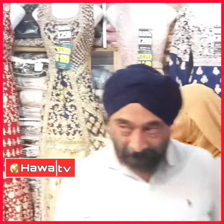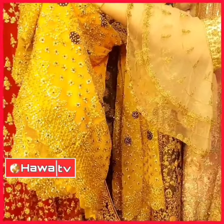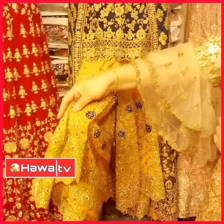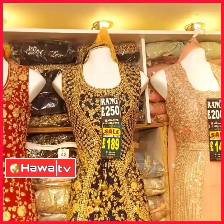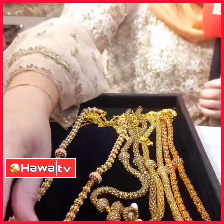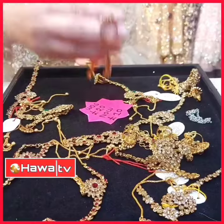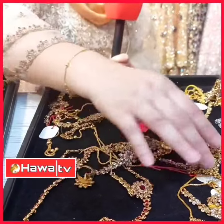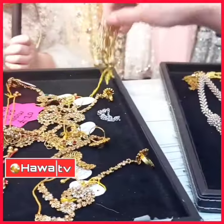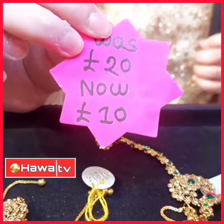Thank you so much. So we've got more of these beautiful heavy ones. It's very heavy, all this intricate detail, amazing price, only £189. Beautiful colors. And then also they do jewelry. Just quickly show you some jewelry. They do some necklaces, some sari belts as well, some hat patti, they're called. So beautiful designs. So this was £20, only £10 right now.